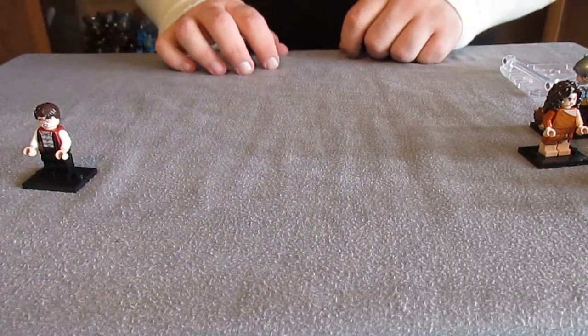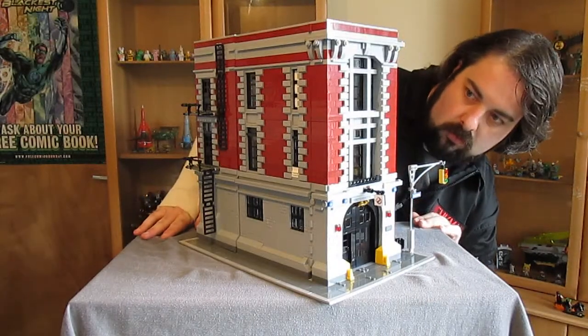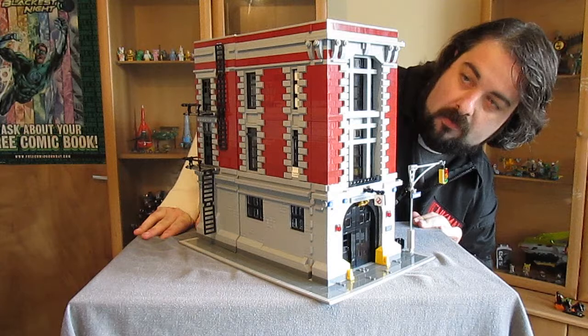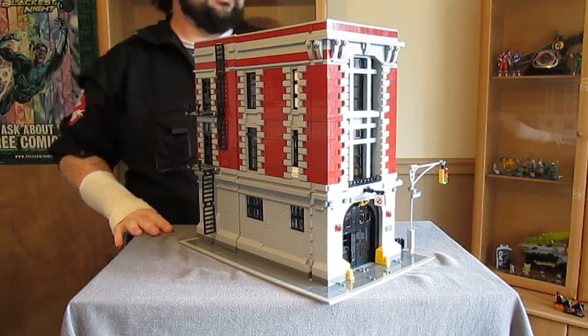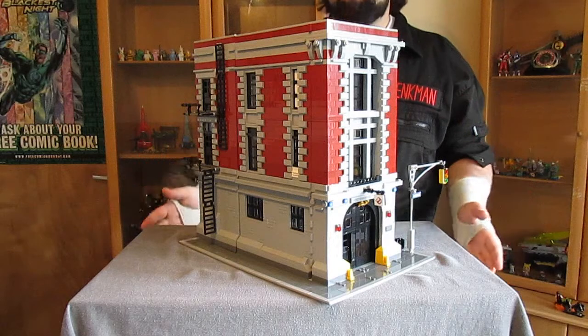But let's move on to the bigger set. That's a big Twinkie. Yes, indeed, this is the completed Firehouse headquarters, and it is massive.